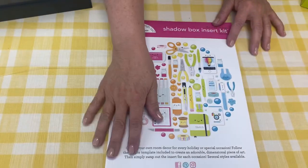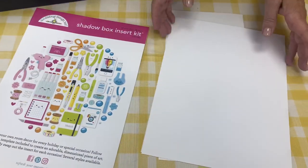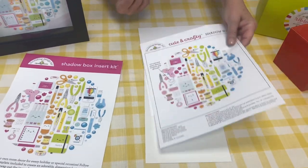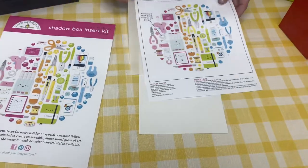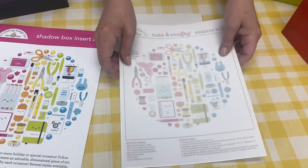So you have this on the front, so you have this great color picture, and then inside you have this vellum here, and then you have your instruction sheet here, and another piece of white paper so that you can put it behind the vellum when you're done and put it in your shadow box. So here is what happens.